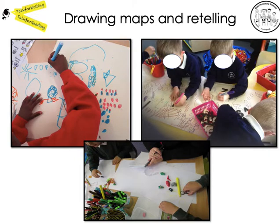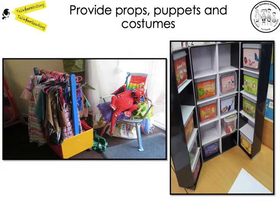Think carefully about where do the children get to draw or write their story down. Very young children will map their story. This is the emergent writing, part of the first steps to them recording their own story. Where do they get to do that, both formally and informally? Do they have access to props and costumes and puppets?